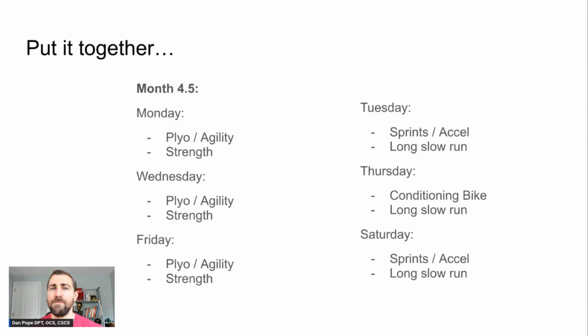So month 4.5, how do things change? Largely our Monday, Wednesday, and Friday stay the same. We have plyometric and agility work as well as strength on each day. Now, obviously, you're just going to advance your exercises. So the strengthening gets more challenging over the course of time. Loads increase, speeds increase, all that stuff. And then the same thing goes for your agility and your plyometric work. You're starting with easier variations and just progressing over the course of time. But the setup stays the same largely for me, at least at this stage.